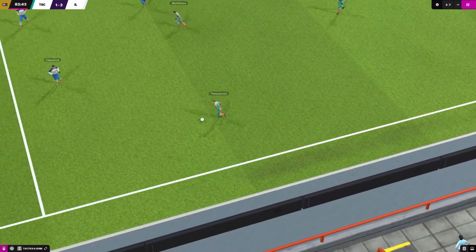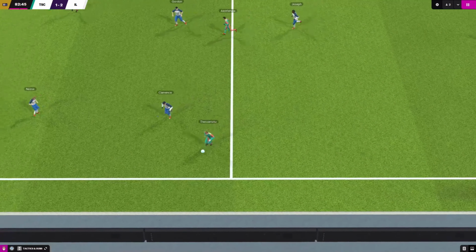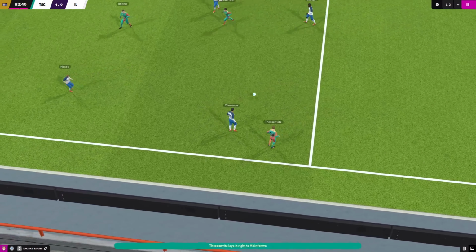83rd minute as Thesenwitz tries to take it up the left-hand side. Plays it in. Deep ball. Finds 44. Back to Isagi. Some nice 1-2 play there, but Yeboah makes an easy save. Not enough power on that shot there from Isagi. Kwai with a free kick here from a dangerous area. Sends in the header. That one is saved, and an offside call is made by the official.